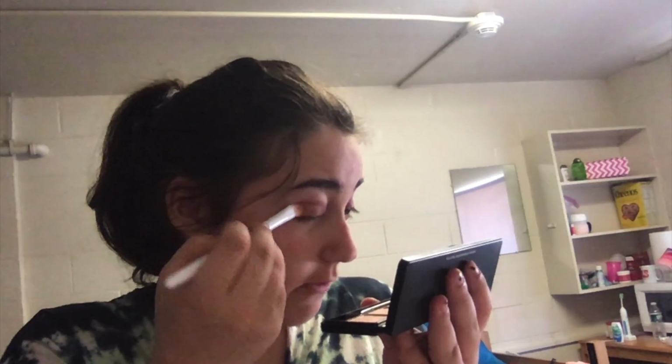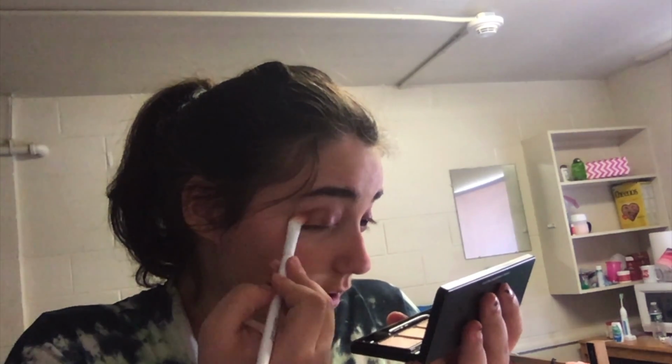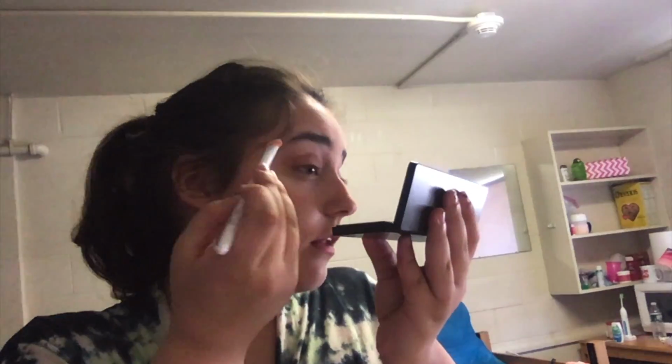I really like the monolid look. Unfortunately, I don't have monolids, so I'm just stuck working with what I've got. But the idea of it being like eyeliner and eyeshadow, kind of that look, I love that.